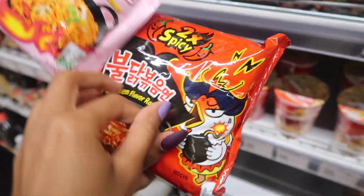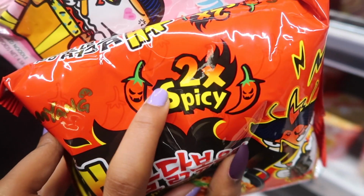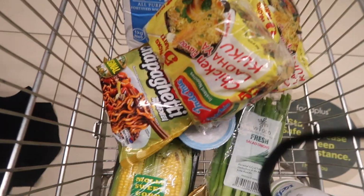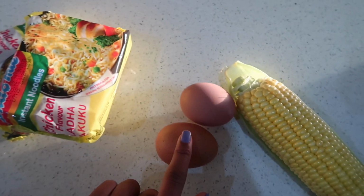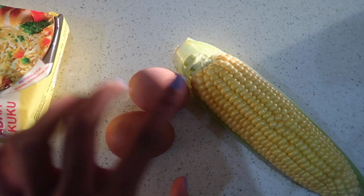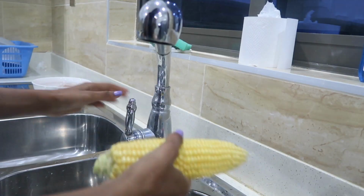Guys, quick disclaimer. These are the ones I used for the noodle challenge, and you can find it at Chandrana. So, I have the noodles here. Eggs, corn, and the chicken is currently thawing, so we're just gonna start boiling these first of all.